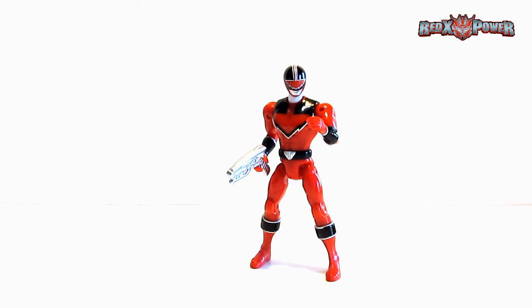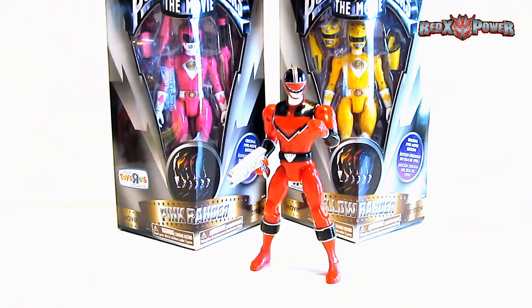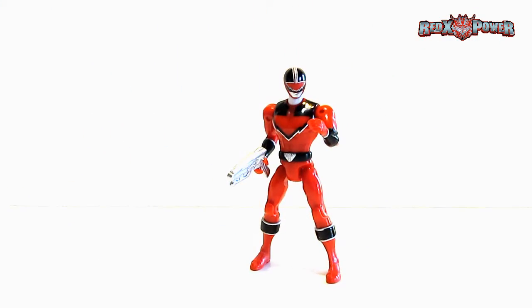So that's it. I've got nothing else to say except that, guess what? I promise you, this time I will. I will this time. There you go. Yeah, we're going into overtime with Ranger Month, so there's the next review right there. Mighty Morphin Pink and Yellow Ranger from the movie collection. A part of the Legacy line.